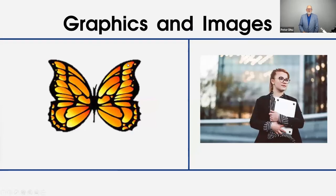All right, graphics and images. I use more graphics and images than I do words, and I certainly don't do bullet points. There are a few sentences and a few triangles that I share. There's those emojis and those cartoons. I try and avoid those, and I try and go with real images.